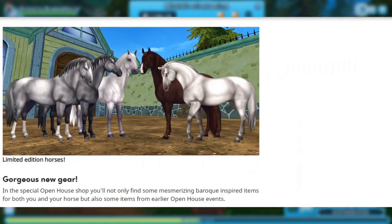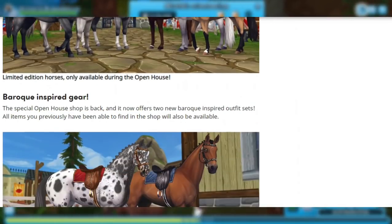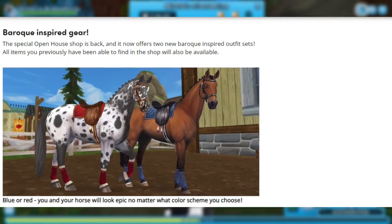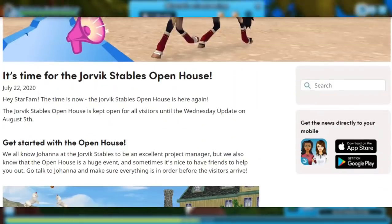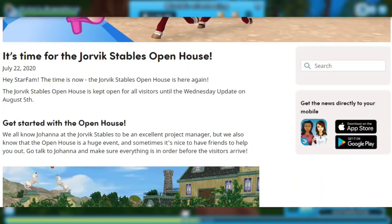And then they finally brought back all these horses, which I have every single one of. And that Liver Chestnut Lusitano, oh, that is one of my favorite horses of all time. I love that coat color. We got some new tack, but yes, the star of the show was obviously the Buckskin Andalusian, because I feel like everybody was waiting for this horse. Obviously, I bought it. It is now one of my all-time favorites. I love it, but this is number 1.